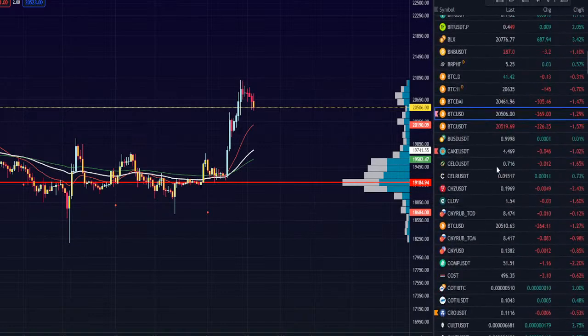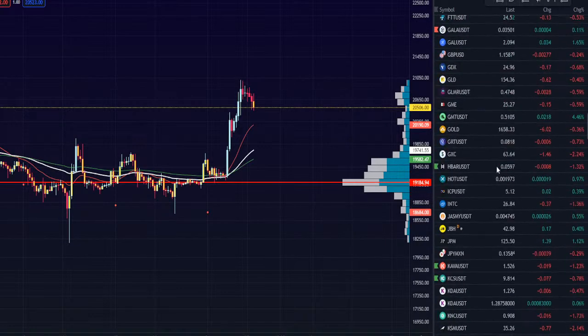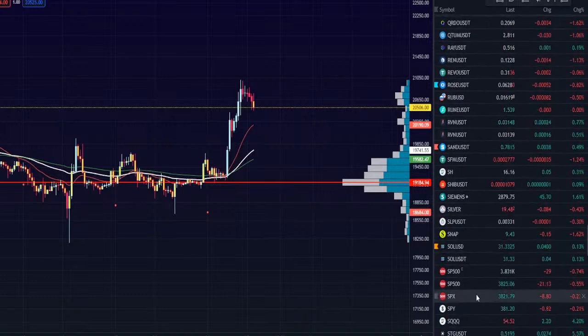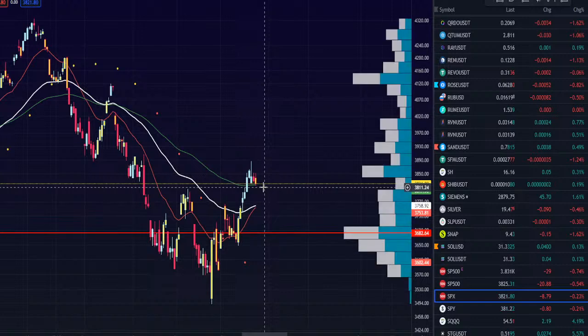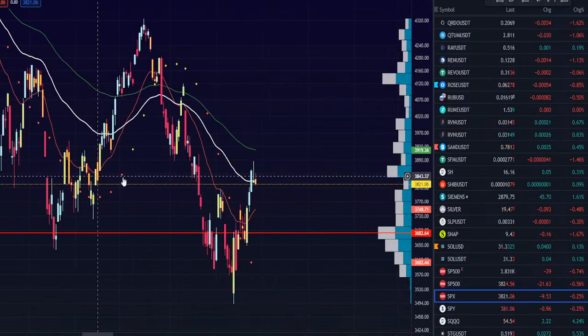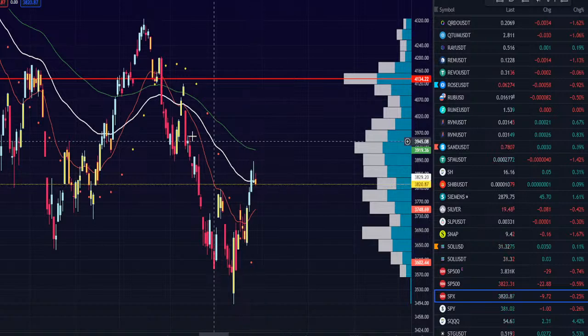Okay, so let's continue with the SP500. What is it doing right now? The SP500 here. Let me see the 1 day chart. Okay, this is not good. No, actually.